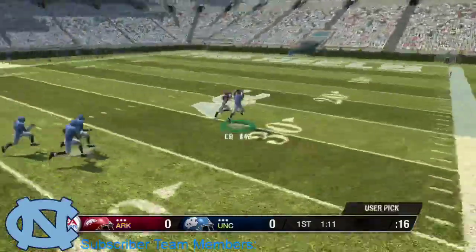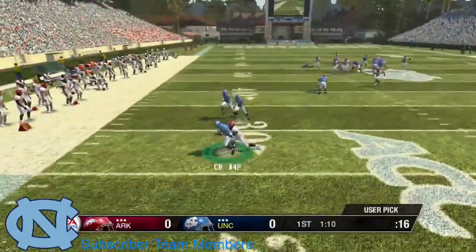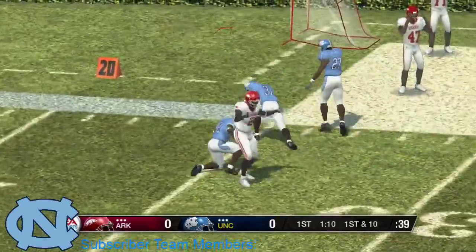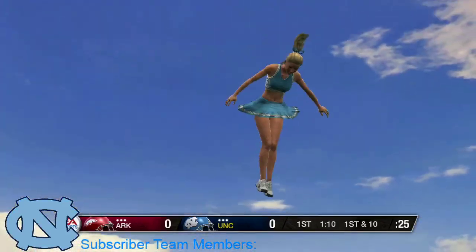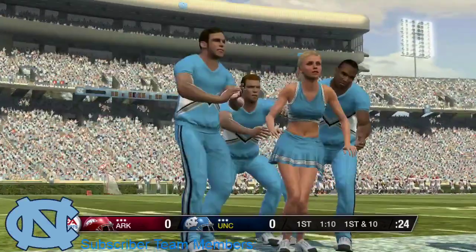He throws. It's picked off, and it's the sophomore. What an interception by the quarterback. I love it. A defensive back with soft hands. This kid can play. First and 10.